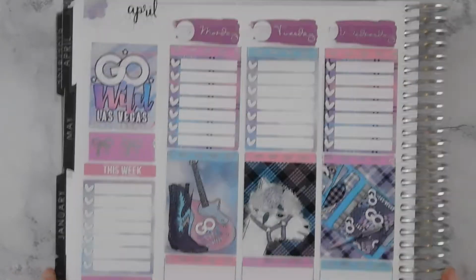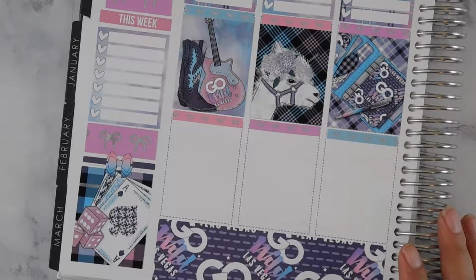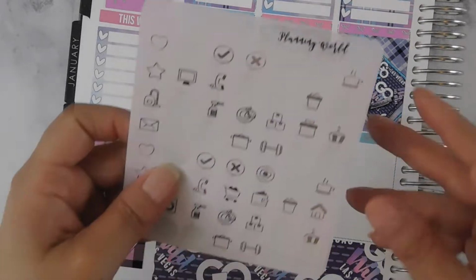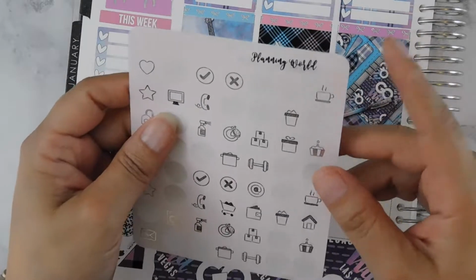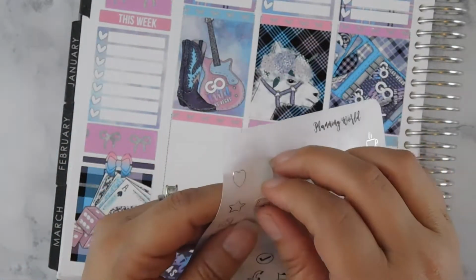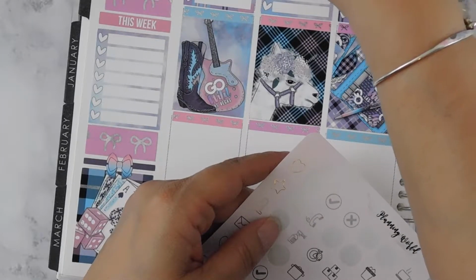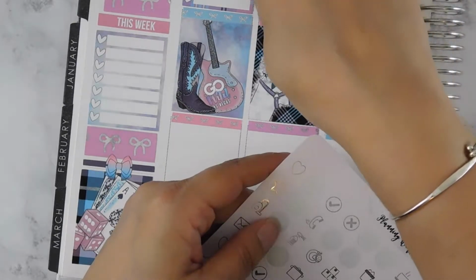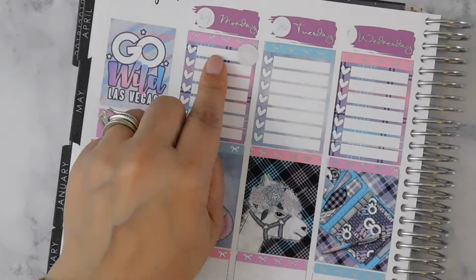On to Monday, I have a few things that I want to notate, and the first one is that I am going to be testing that day. So I have these little icons that are silver foiled from Planning World, and I have this little monitor sticker here. So I'm going to use that and put it here. Then I'm going to be testing in my checklist. So I'll put that there.